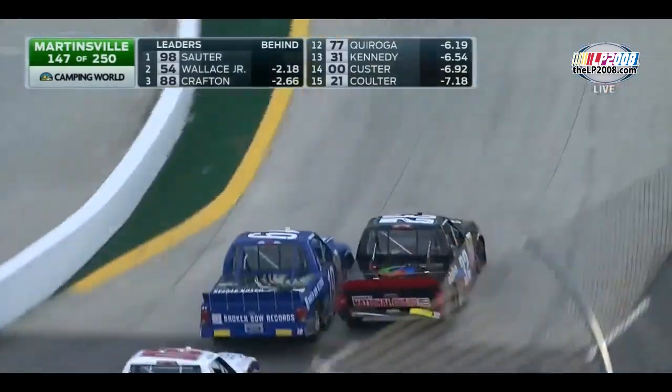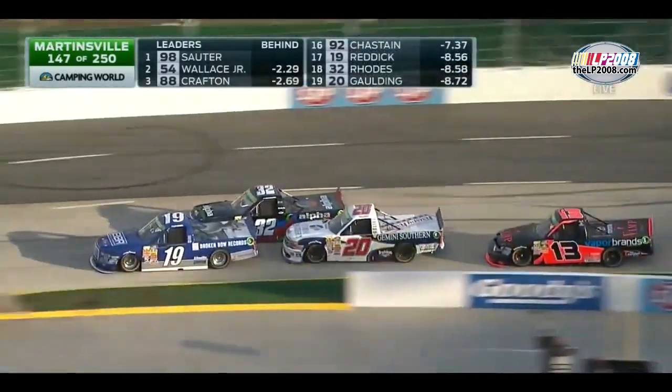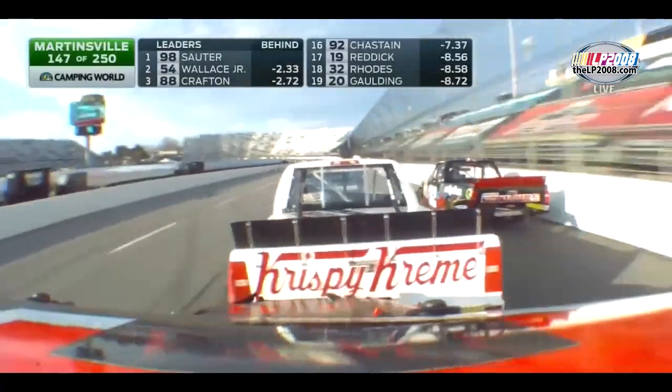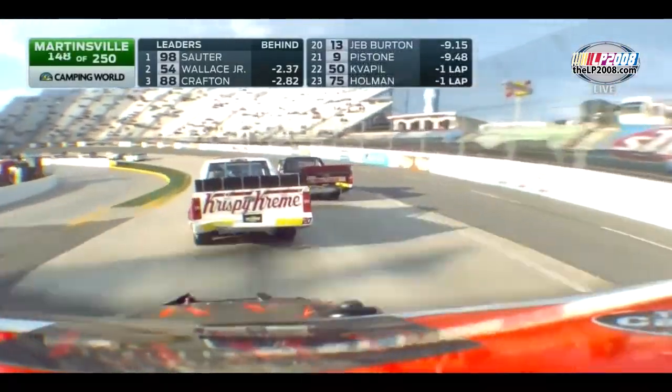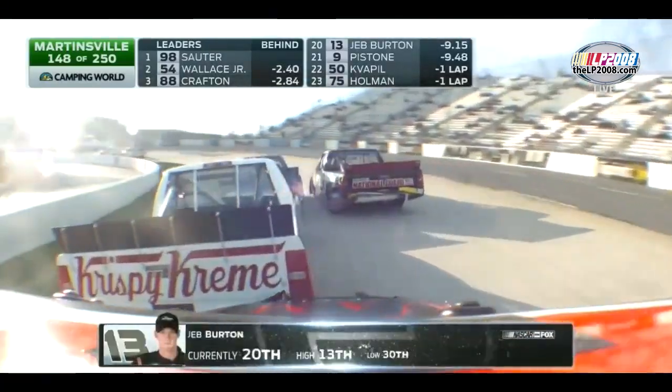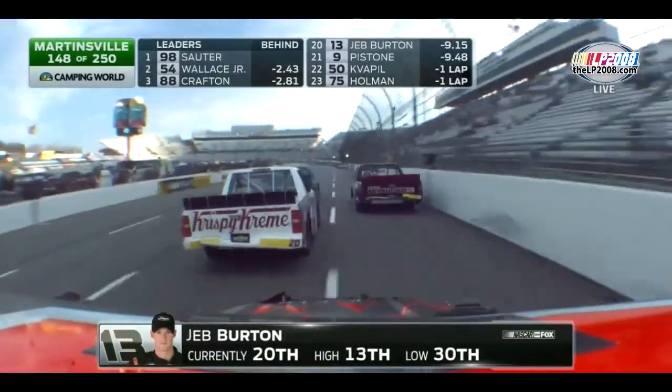Still on the lead lap, 21 trucks. Chase Pistone in the 9 running 21st. That's the 19 of Tyler Reddick, the 32 of Ben Rhodes, Gray Gaulding, the 20 truck. And that's Jeb Burton right there. We're riding along with Jeb. Jeb got the free pass to get back on the lead lap on that last caution flag. Now his truck looks a little bit better.